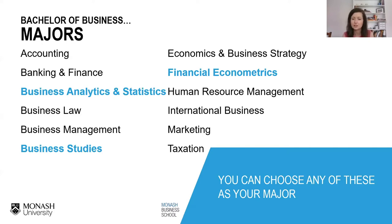The other one that we've got is the financial econometrics major. Now, this one here is a bit more mathematical. It sits a little bit like the business analytics and statistics major, but it combines finance in it, okay? So you're looking at things from a mathematical and financial perspective. It's a little bit different to what we normally offer in business because traditionally business degrees don't have a lot of maths. So this one's a bit different, but it's still a really, really good option for you if you are looking for that little bit extra maths and maybe you don't get the score to get into commerce from your diploma. Okay, so you've still got that option there to do econometrics and some finance as a business degree.